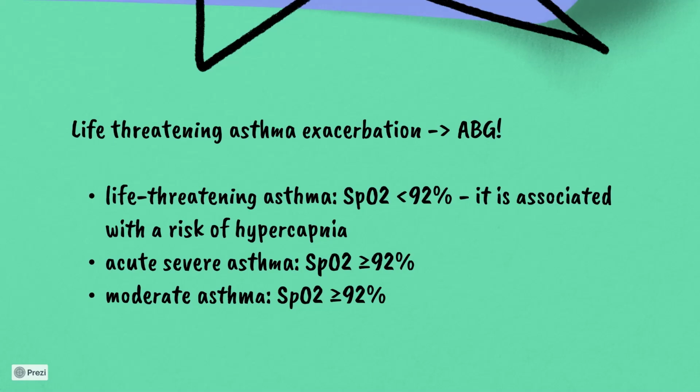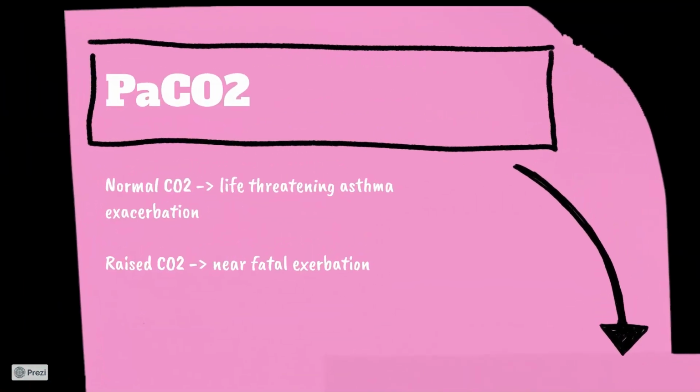It's also important to look at the carbon dioxide levels and the pH. A normal CO2 indicates a life-threatening asthma exacerbation, as the patient should be blowing off the carbon dioxide as they hyperventilate, and indicates that the patient might be beginning to get tired. A raised CO2 indicates a near-fatal exacerbation for this reason.